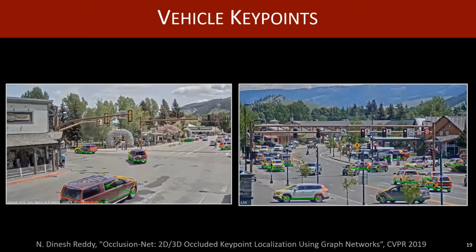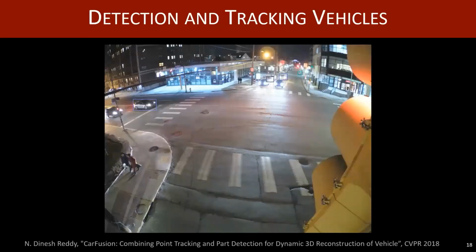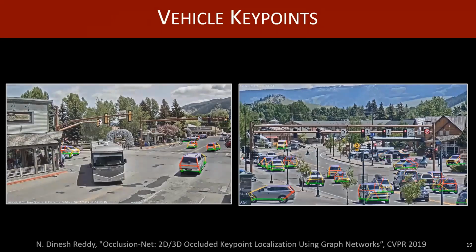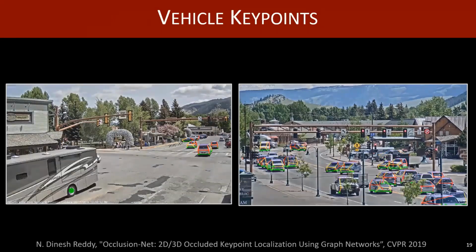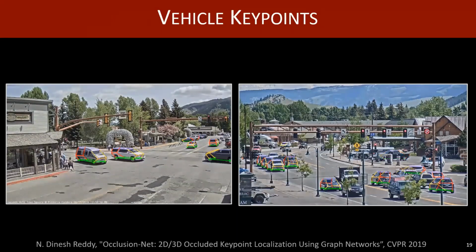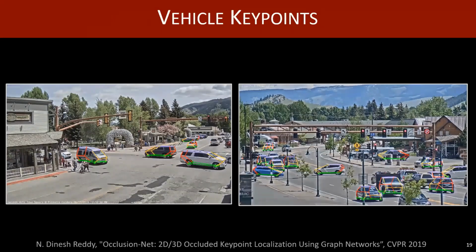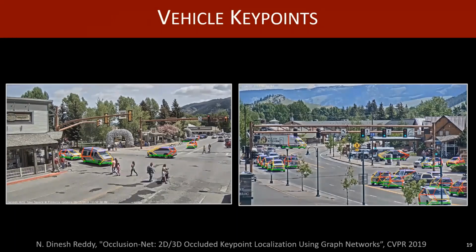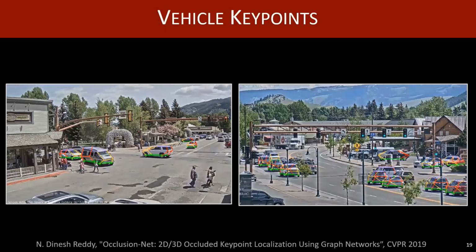So this is an example of applying our pipeline to online data. Jackson, Wyoming has a YouTube feed of many cameras. On the left is a camera in town square. On the right is another camera in the center part of this little community. And what we're doing here is, we're not just detecting and tracking vehicles.